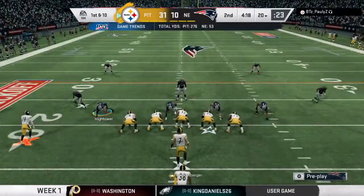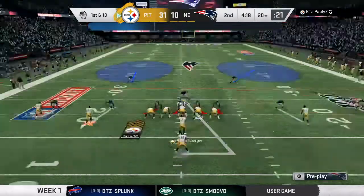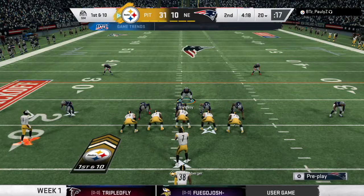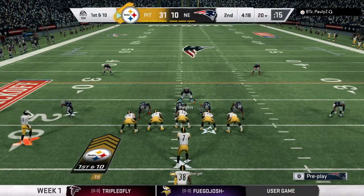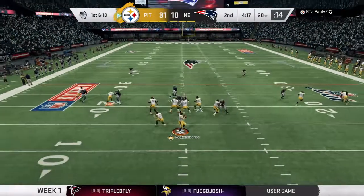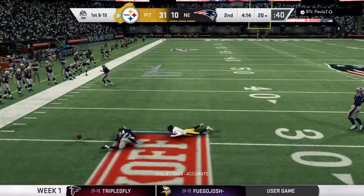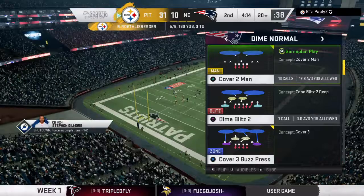The Steeler offense here about ready for their next drive. And for them, a touchdown their last go-around. Obviously, they'll be hoping to do that again. And when you start plotting for this drive, you don't go away from what you did before because that worked, but you have to be prepared for wrinkles and counters because you know they'll make some adjustments.